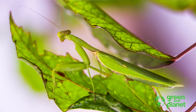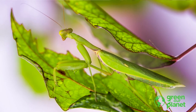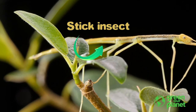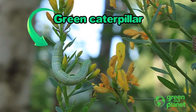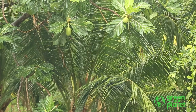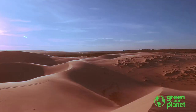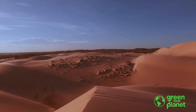So I have a bit of homework for you. I want you to use your science notebooks to draw an insect that will be protected from predators by its shape or colors. So if you want your insect to survive in a rainforest, what will your insect look like? And if your insect lives in a sandy desert, what kind of colors and shapes will you give it?